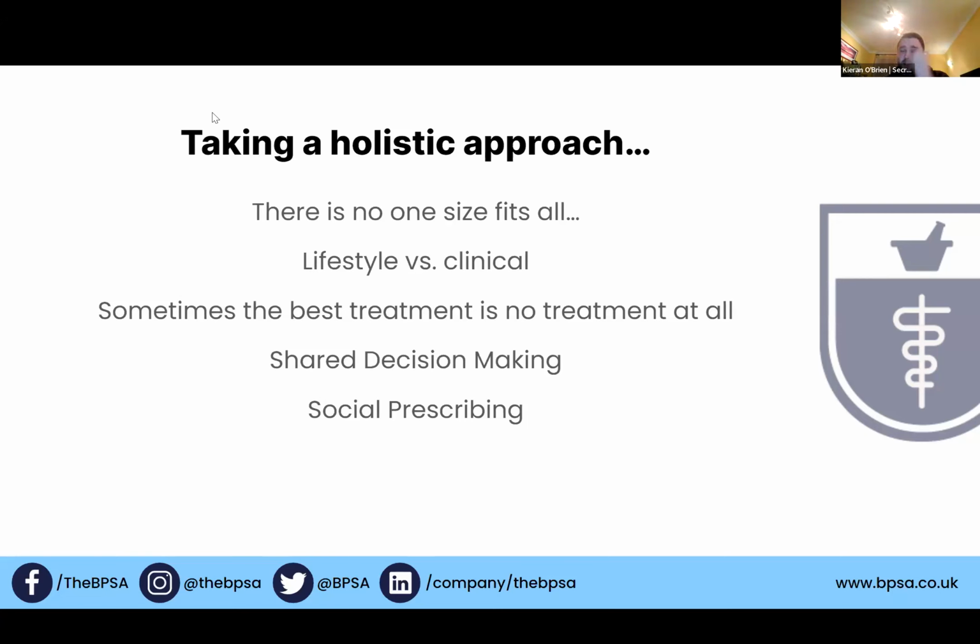But did anyone else on the team have anything that they wanted to share about taking a holistic approach? Any stories from patients? It's okay if not, guys.